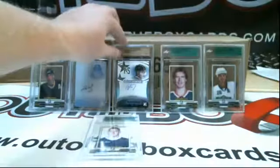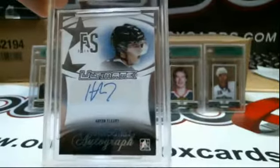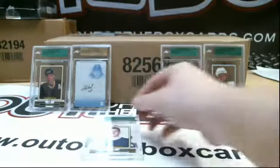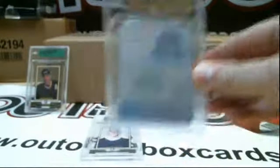Going with Fleury. All right. So Zada 14 takes Hayden Fleury auto out of 25. Well, Chef, you're up. I'm guessing you're going for Lazarev. There we go. Not bad, eh? You're getting a one of one. There we go.